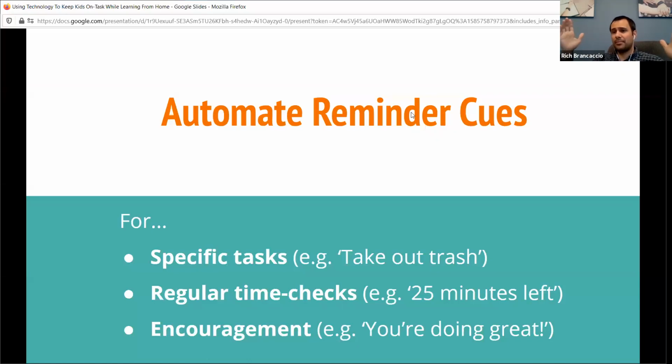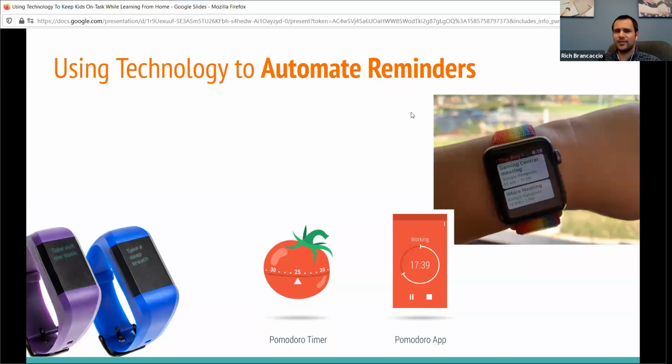So now a lot of people are forced to merge these two things together, the school and the home environments, and it can be challenging. So kids respond well to structure, so make sure that you give them that schedule that we talked about.